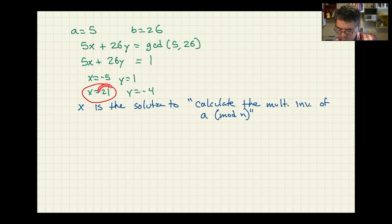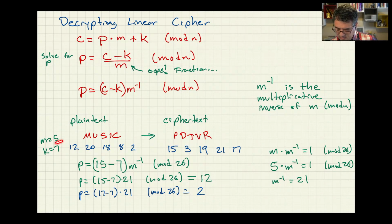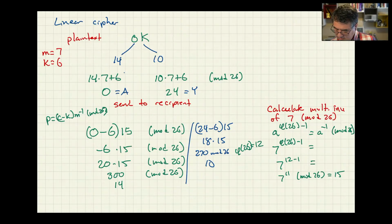And the reason why I chose 21 here is because 21 mod 26 is the same as -5 mod 26. Those are congruent numbers to each other. So we've got 5 here, which corresponds with the problem that we did way back over here, where we used 5 as our multiplier. And then later on, we did this one here, where our multiplier was 7, and we came up with 15 as being the multiplicative inverse.